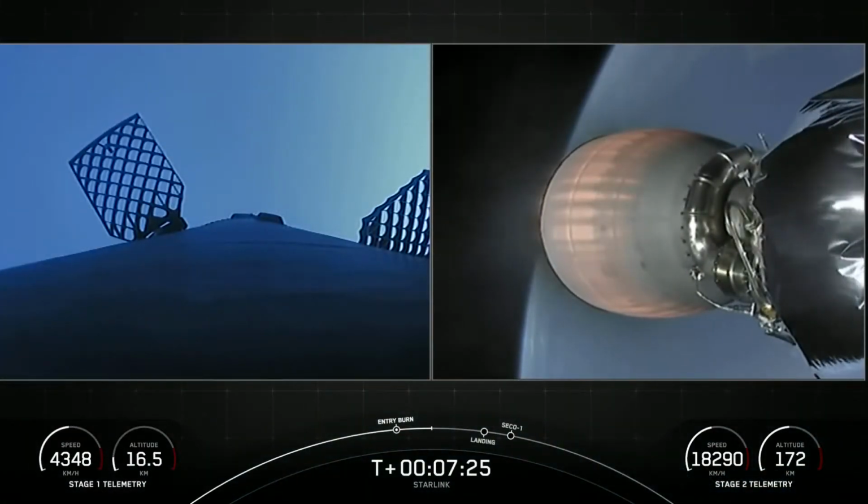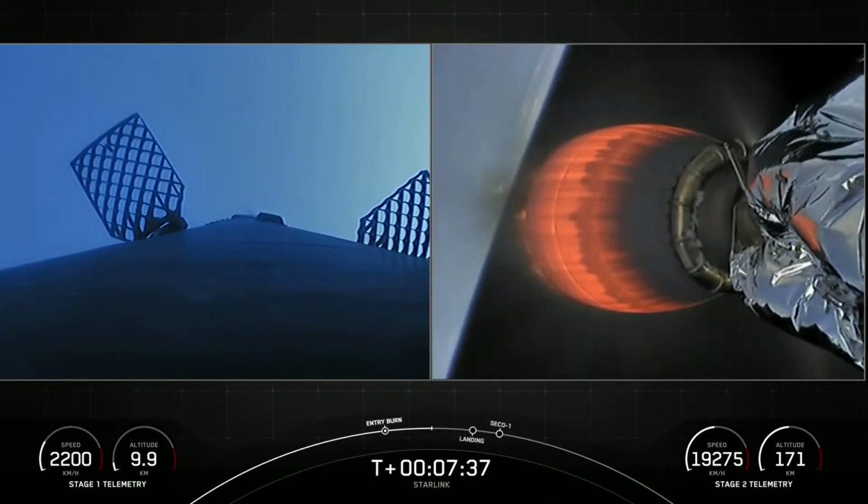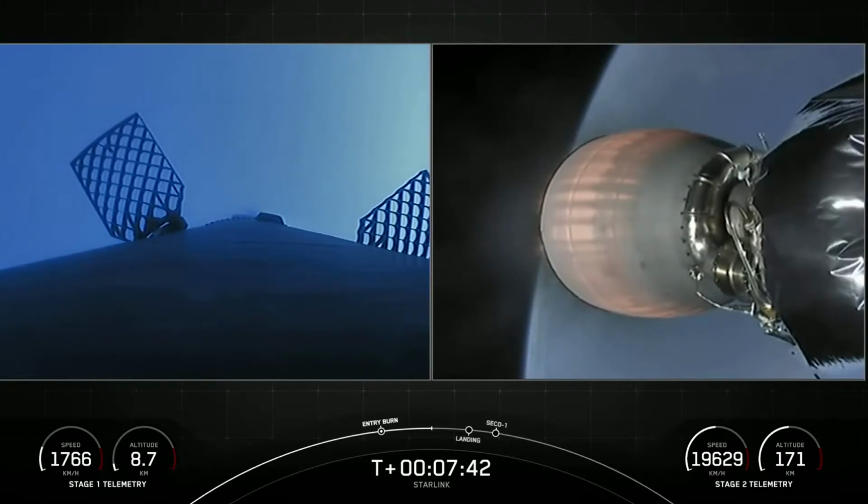And there's our stage 1 view back on our left as it continues to cruise down, getting ready for the start of its landing burn in about 30 seconds here. You can see those hypersonic grid fins of the first stage there on your left, and they control and help orient that first stage as it comes back down to Earth. Stage 1 transonic.